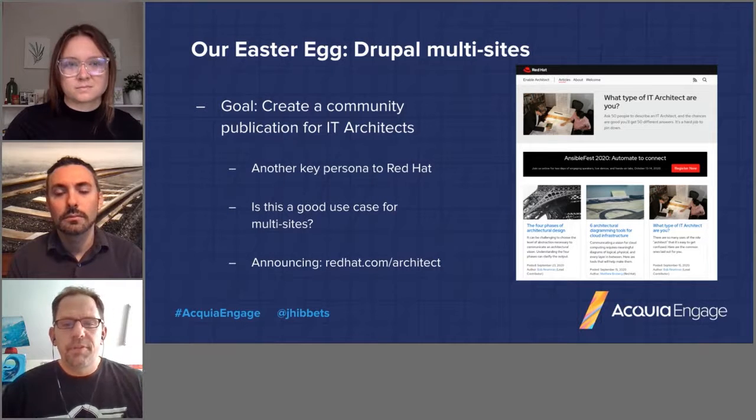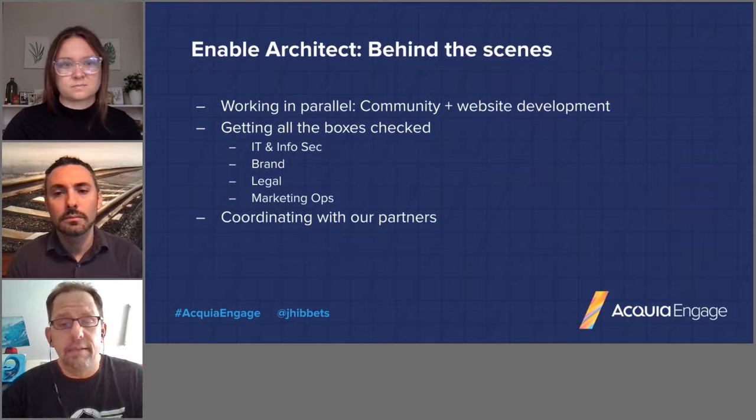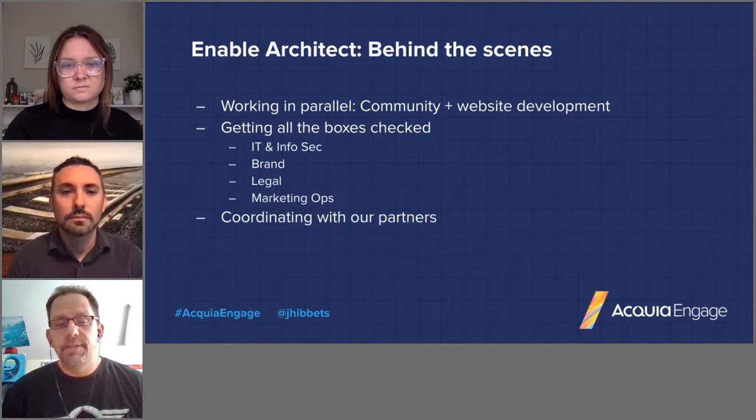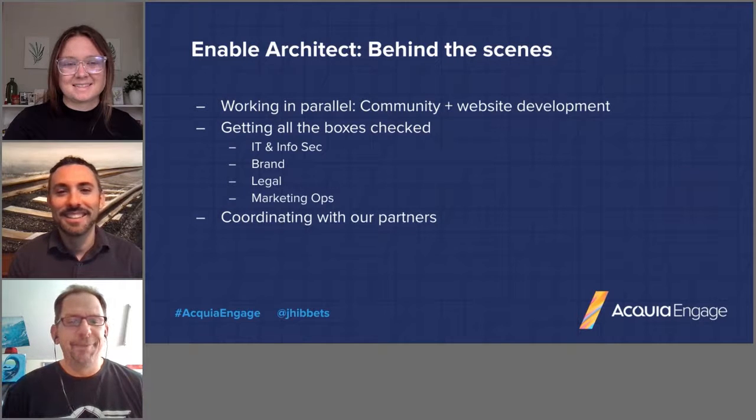And so to wrap up my portion of the story today, getting a community site like this up and running is no easy task. It literally takes a village. The first key to this success was to start building the community and content strategy in parallel while we're doing site development. And thankfully, we had a person who was dedicated to that role on our team. That wasn't me, thankfully. I have enough to do getting the sites up and running.